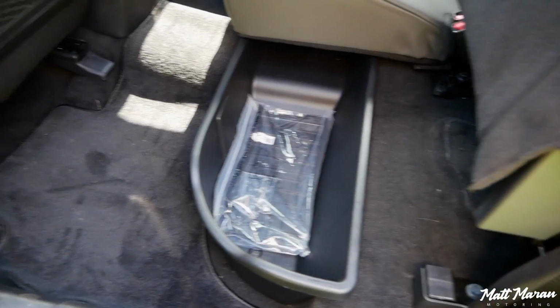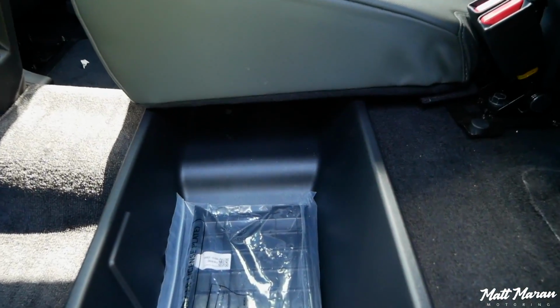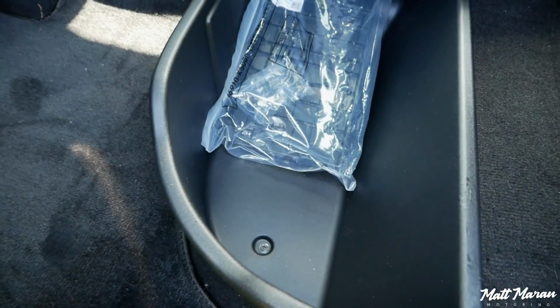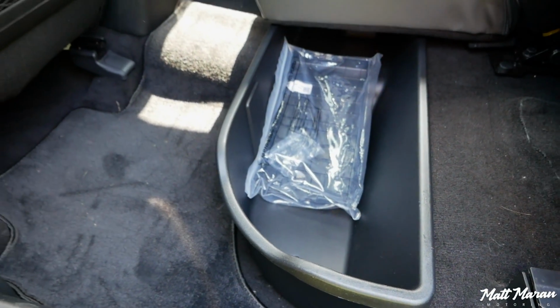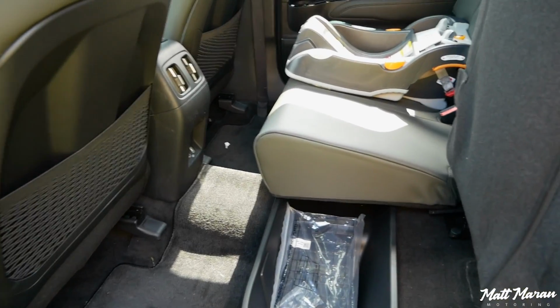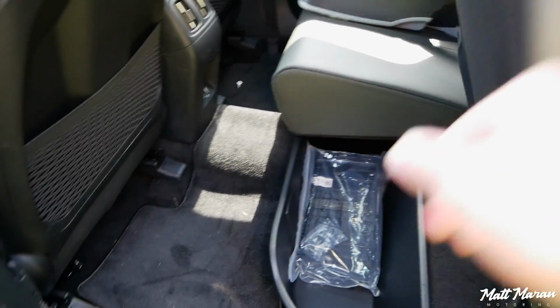But if you don't need to carry any passengers back there, that rear seat does flip up, and you'll see there's a bunch of bins underneath the rear seat, so you can store a bunch of stuff that way if you'd like. You can also remove that bin. It's just, I think, 6 screws to pop that out super easily if you just want a nice open floor underneath there. That puts it more on par with the Honda Ridgeline, which has a very similar feature where everything is totally open underneath as well. So that is your storage there if you want a little bit of extra storage space.